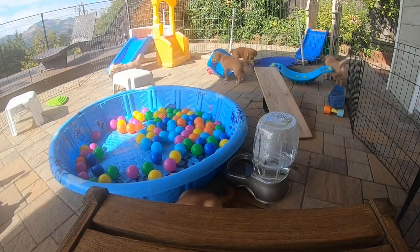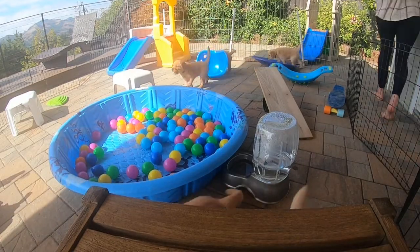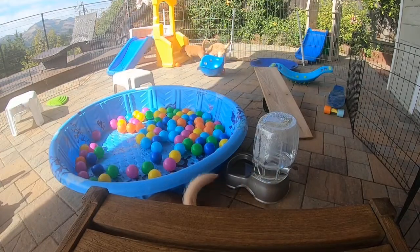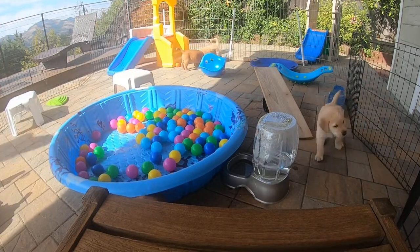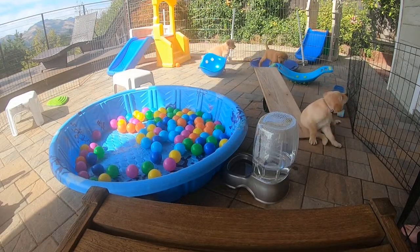Oh my gosh, look at them. They are literally going to be the best dogs in the entire world. My goodness. They're so cute. Oh, we gotta be careful of this wire. These puppies are gonna chew it to high heaven.